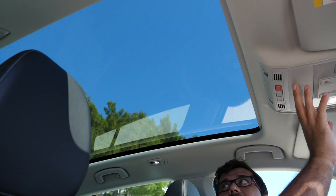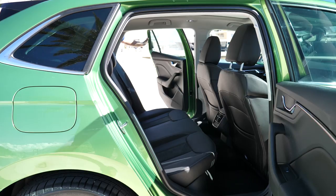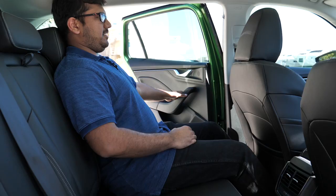All right, let's take a look in the back seat. This is a very important space for any Skoda owner to be aware of, so let's test it out. Getting inside is actually fairly easy. This car is a little bit bigger and upright, which means that there's a lot more space to get inside.